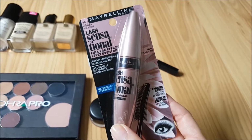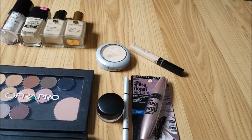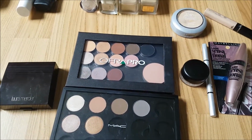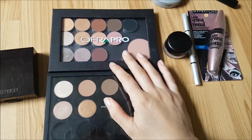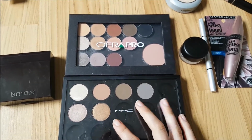She doesn't expect to cry during her wedding, but you just never know, and you don't want any mascara dripping down your cheeks during your ceremony. That would be terrible. I'm bringing 2 palettes. I probably only need this one, but I thought I'd bring my MAC one just in case.